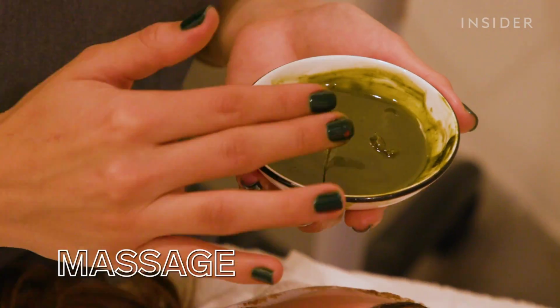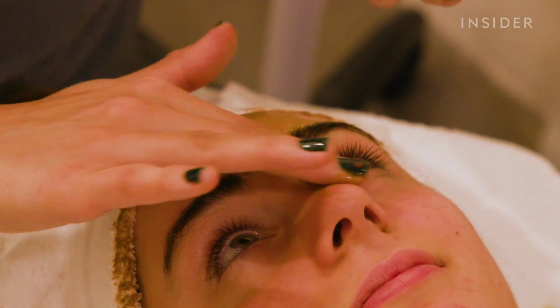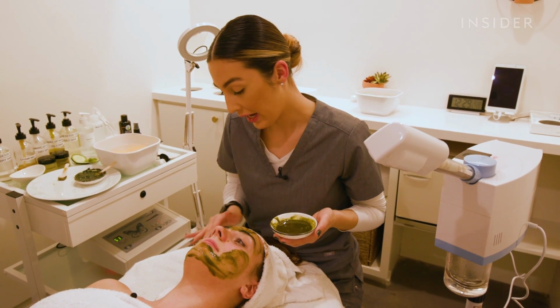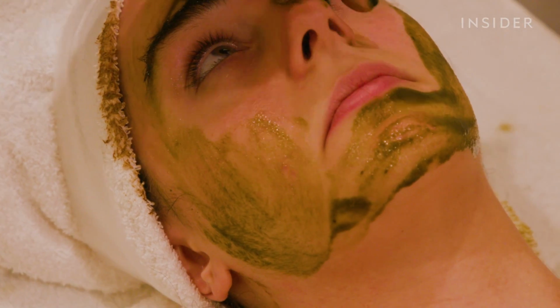So this is your massage cream. This is fresh avocado, also neem. So neem is really amazing for anti-inflammatory. It's also gonna help with any active breakouts that you're currently having. And how is this good for my combination skin? So this is actually gonna help secrete all the bad oils in your skin, and then on the dry areas that you may have, it's gonna really hydrate your skin.